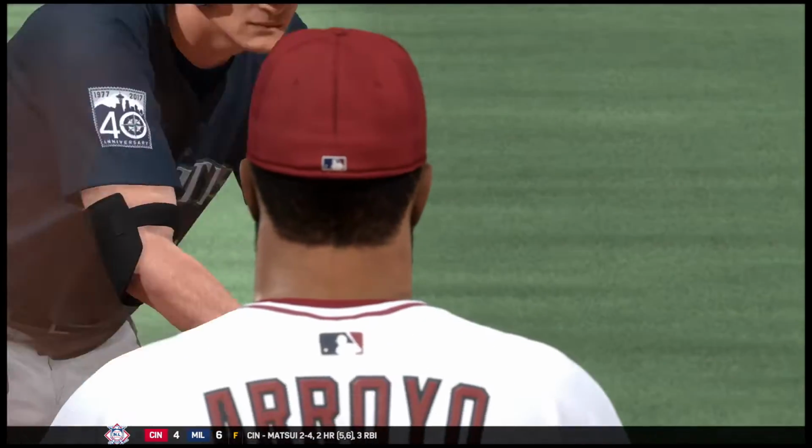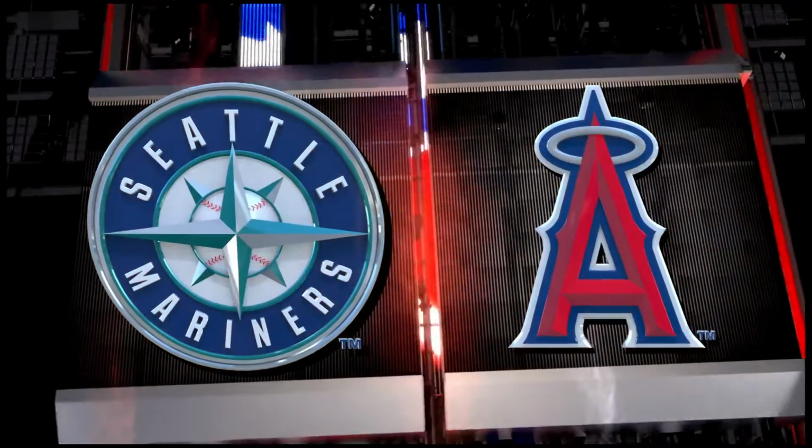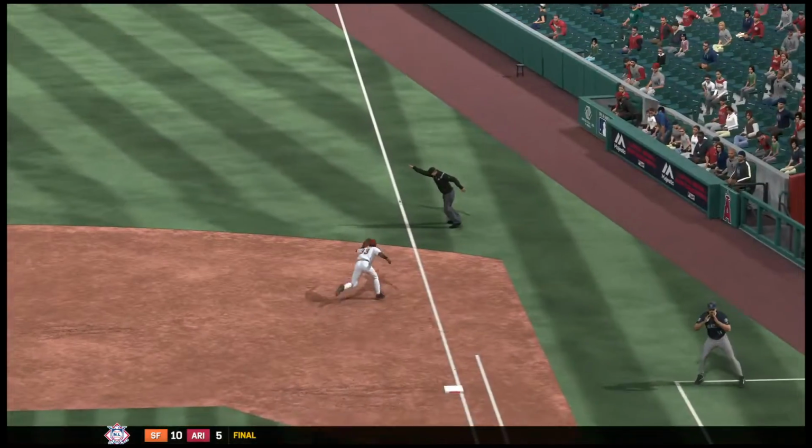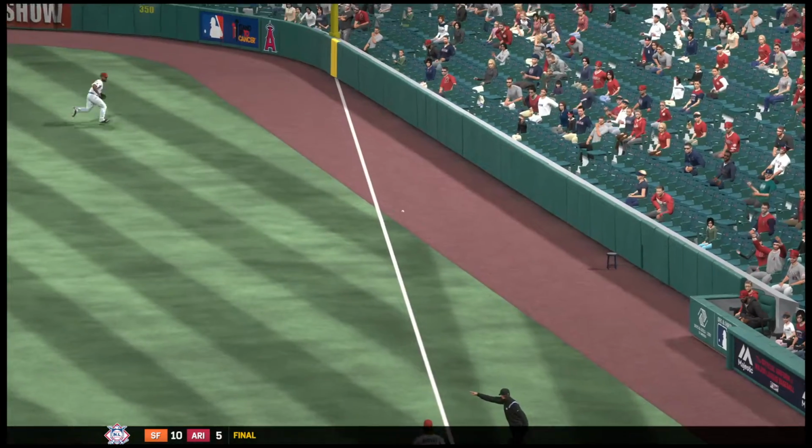He put the ball down in the zone where he wanted it, but it was just a solid piece of hitting. Goes down and gets it and pulls it into the corner for extra bases. Yeah, as you know, Dan, sometimes the hitter just wins.